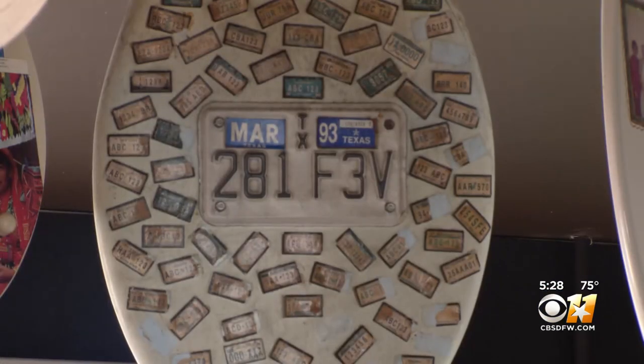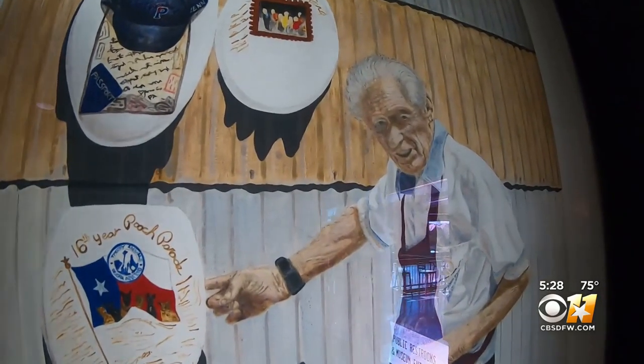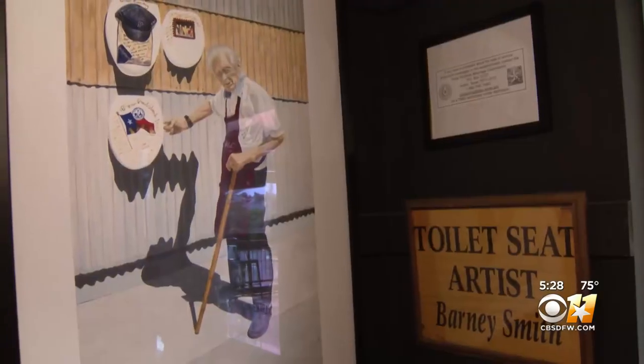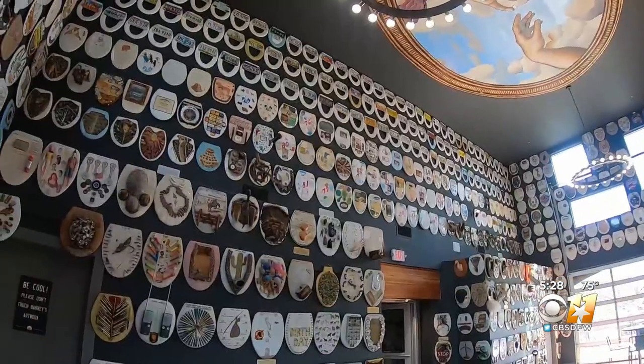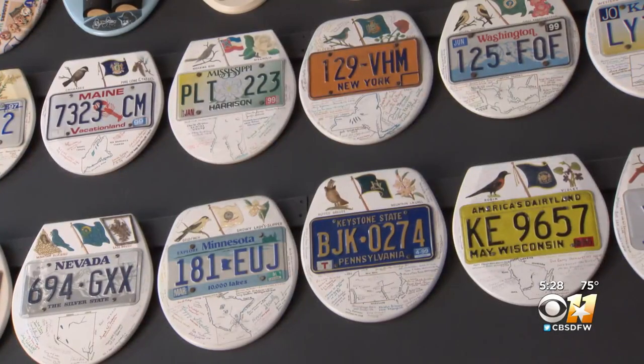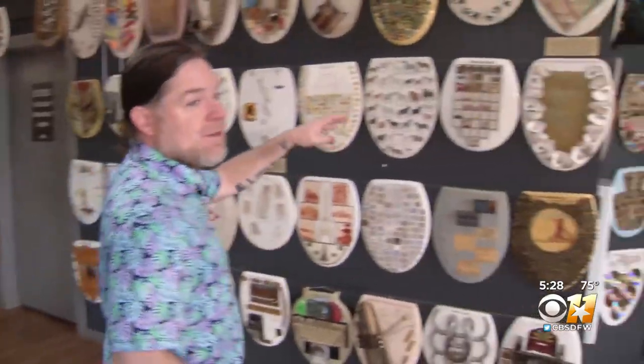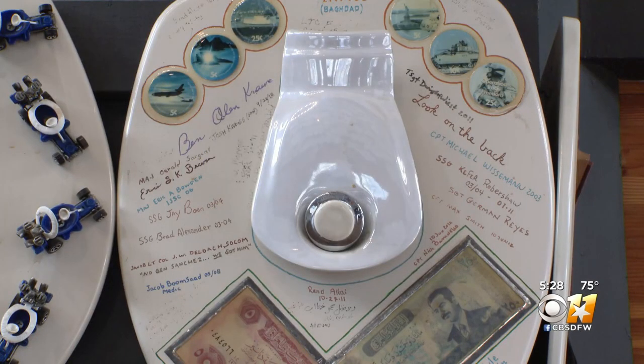But as a plumber, when you're replacing toilets, hey, he's got a free toilet seat, and that's where he started making his art. That's Mr. Barney Smith. That's the shed that was in his backyard. For many years, he displayed 1,800 toilet seats in his backyard to anyone who would call him and want to see the collection. One of my favorites is a general brought back from Iraq, Saddam Hussein's toilet.